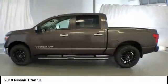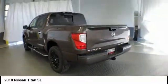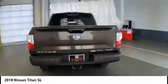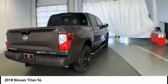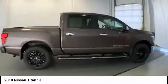The massive interior cabin boasts a fold-up rear bench seat and a flat loading floor. When it comes to power and comfort, the Titan can't be beat and is priced below $45,000. This vehicle has less than 100 miles.